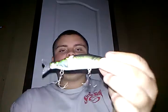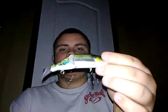Now this here is the 120 S Waver. Now this is not a big bait really at all, but it is a pretty decent size. Now I do have the 168, which is a lot bigger than this. Honestly, this is probably one of the smallest big baits I have. That probably doesn't make sense, but you know what I mean. It's a pretty good bait. I've caught one fish on it.